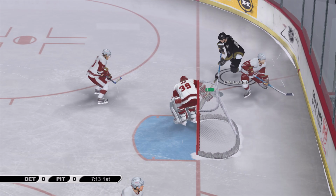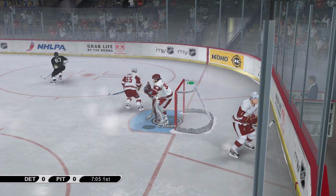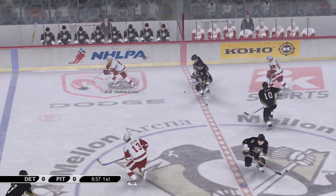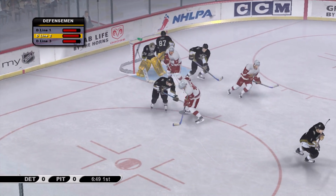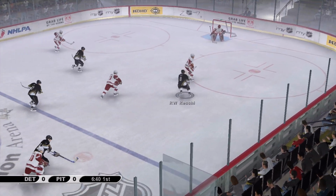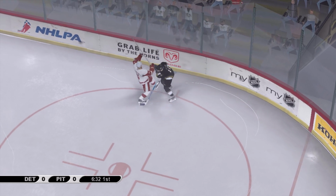Controlled in the defensive zone by Cronwall. Ripped. He passes it up that right side. And he's with the puck at center ice. Fleury stops it, coming from the right side. The neutral zone. From Recchi. Hasek stops the one-timer with a stick.